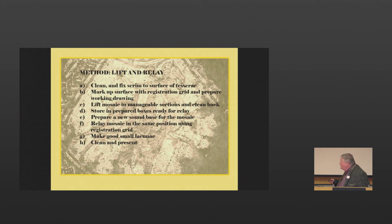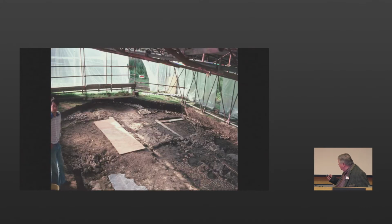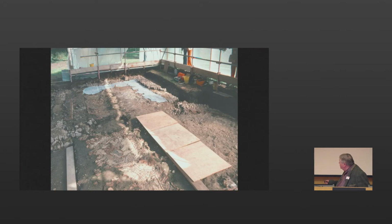If you use cement in conservation, quite often it's bad, but if you do it in the right way, it's nowhere near so bad. It can cause the stones to crack up. But it's all to do with having the water content right as you use it. So you can see here, whoops, I've done this again, at the end. That area has already been scrimmed up, ready for lifting. So this scrim, which has a hexagonal weave, it's cotton, is glued to the surface.